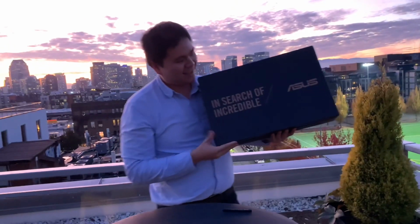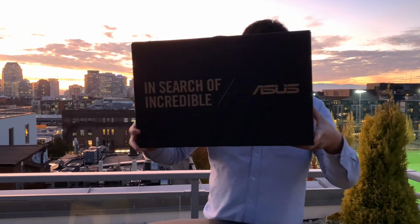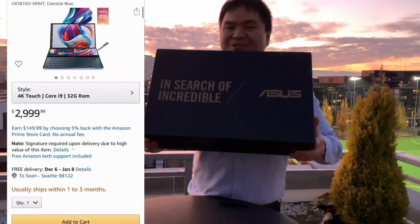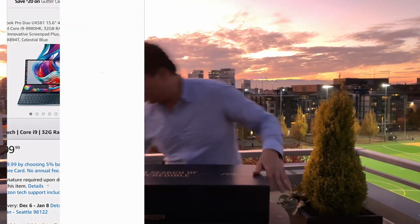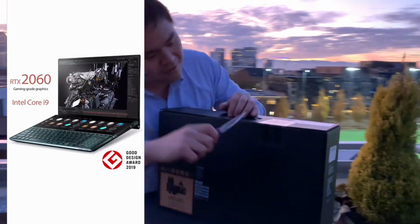Alright, take a look at that. I've been waiting to get my hands on this for a while. The reason why was because I wanted the Core Intel i9 processor. We're gonna see what's so special about this laptop. It's a dual screen laptop, the first dual screen laptop, powerful gaming PC, portable gaming, running the latest RTX graphics card. Let's get this over here.